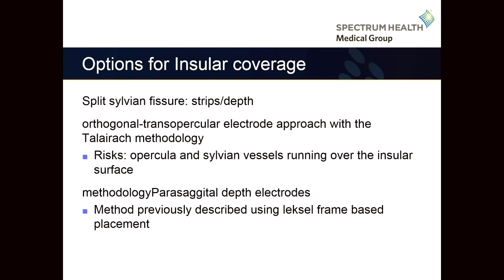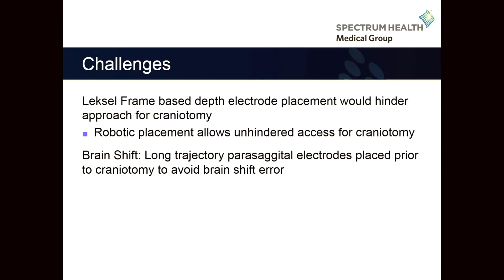Another method that's been fairly recently published using a Leksell frame is the use of parasagittal depth electrodes. And this method potentially has the advantage of avoiding some of the high vasculature within the sylvian fissure. Challenges with these approaches, the Leksell frame-based SEEG approach, when you're combining that with the craniotomy, the frame does hinder your approach, especially if you need to do a fairly large craniotomy. Our experience using the robotic arm, although there's some adjustments you have to make in positioning, overall you are able to do a good-sized craniotomy, and it doesn't really restrict you too much.